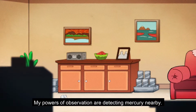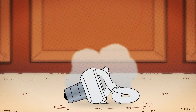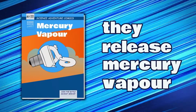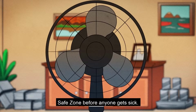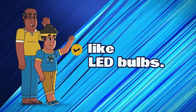My powers of observation are detecting mercury nearby. When CFL bulbs break, they release mercury vapor. Make sure to leave the room. Ventilate the area properly. Time to transform here into a super safe zone before anyone gets sick. Helpful tip? Switch to mercury-free alternatives, like LED bulbs.